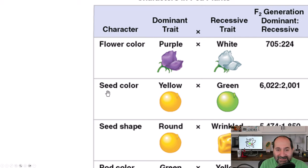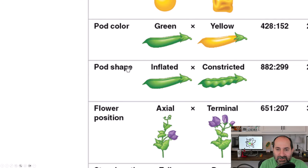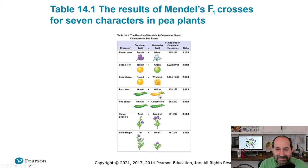You could look at seed color characteristic, yellow seeds versus green seeds being the traits, seed shape being the characteristic, round versus wrinkly. Those are the traits. Pod color, you could study pod color. There were green variants and yellow variants or traits. Pod shape, inflated pods, constricted pods, flower position, stem length. Look how much variation existed in these Pisum sativum pea plants.